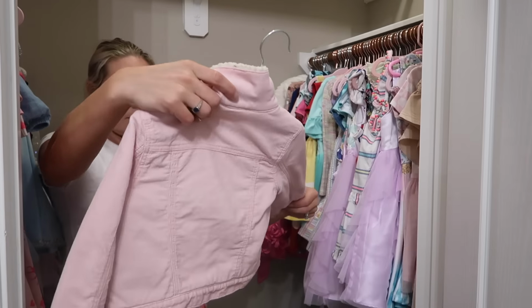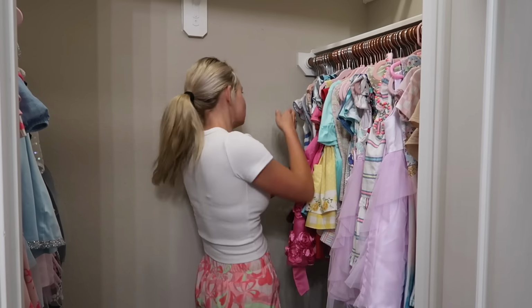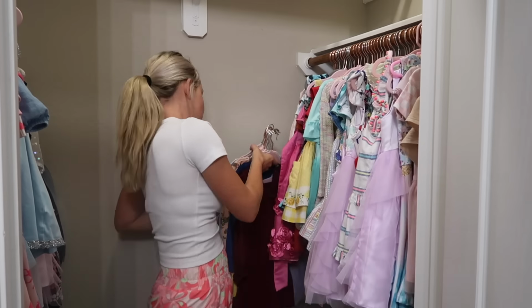Or if you enjoy reading books and you listen to an audiobook, you can put on an audiobook and not be distracted by what it is you're trying to do.